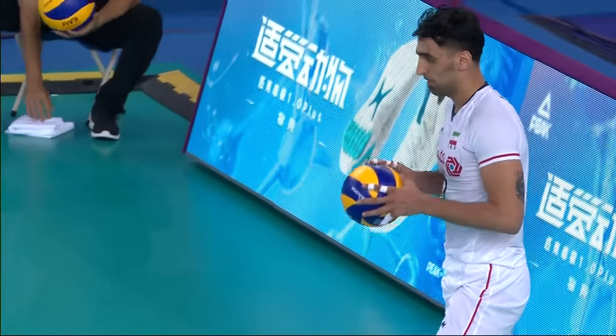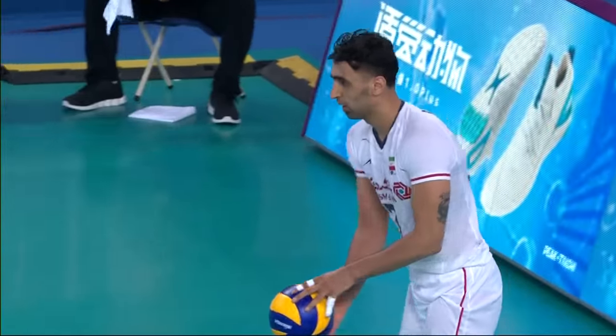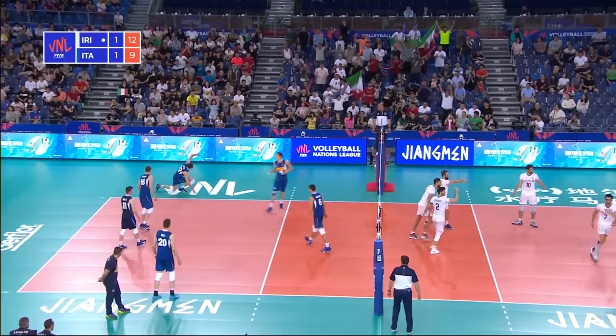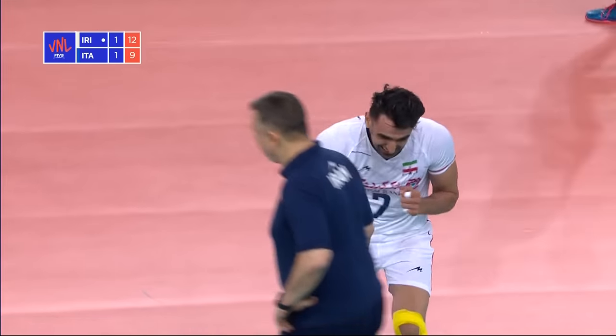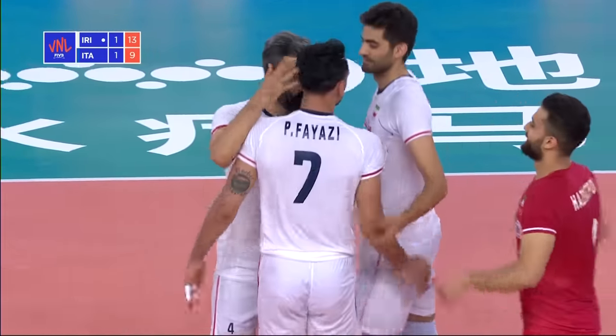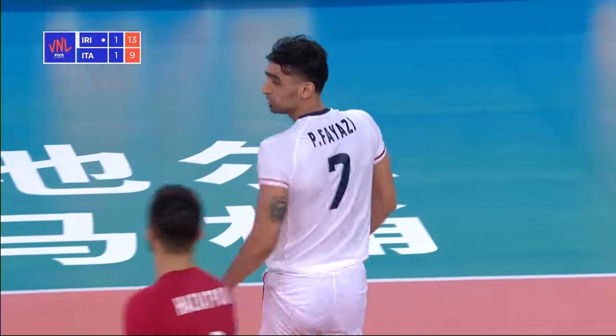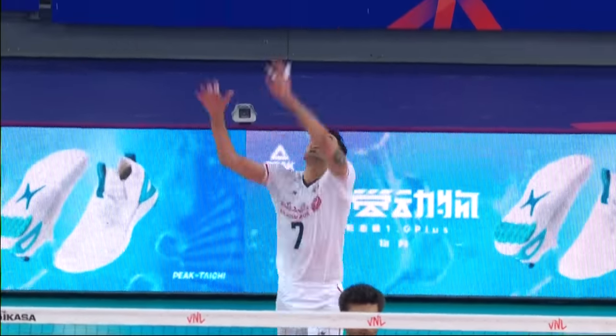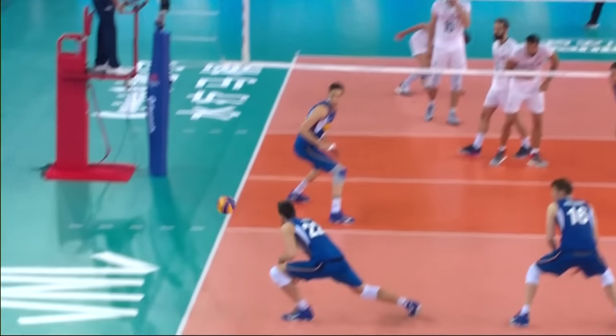The action resumes with Iran serving. Puria Fayazzi. They lead 12-9 third set. Wow! Fayazzi again. Very slow start. Tentative introduction to this match, but we're beginning to see why he's been drafted in. What a serve that is.